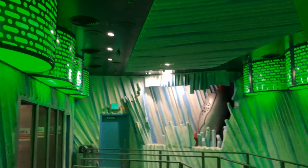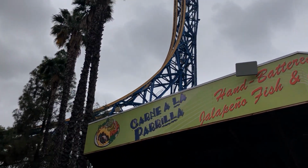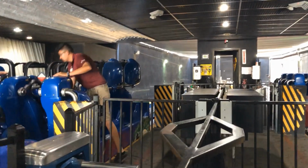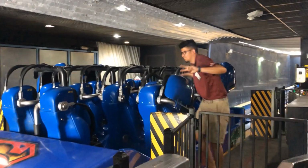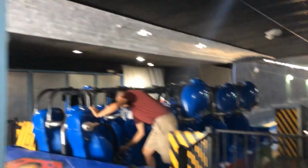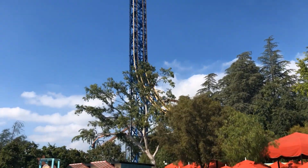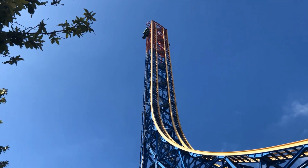Be careful though, because sometimes the capacity is not very big. So hit it early, or you might have to Flash Pass it. But definitely check out Superman Escape from Krypton. Such an amazing ride, but be careful when you're walking around the park, because it does kind of break the sound barrier a little bit. Oh my goodness, you could hear it. It sounds like a jet. Anyways, what can I say? So Superman Escape from Krypton is number 3.